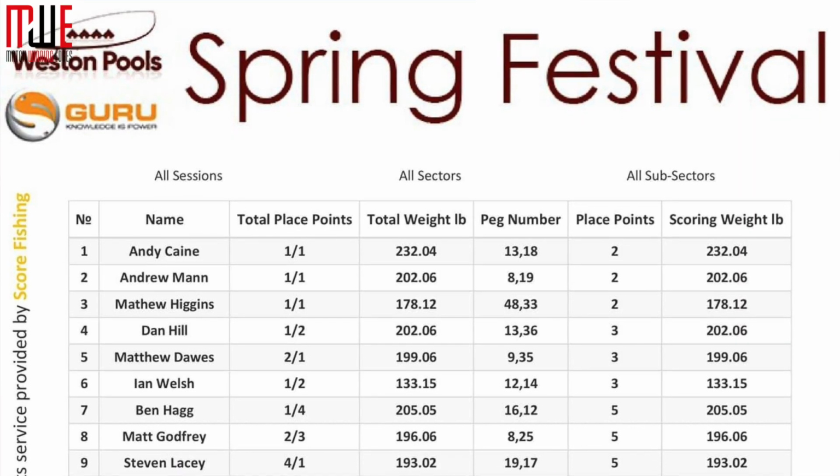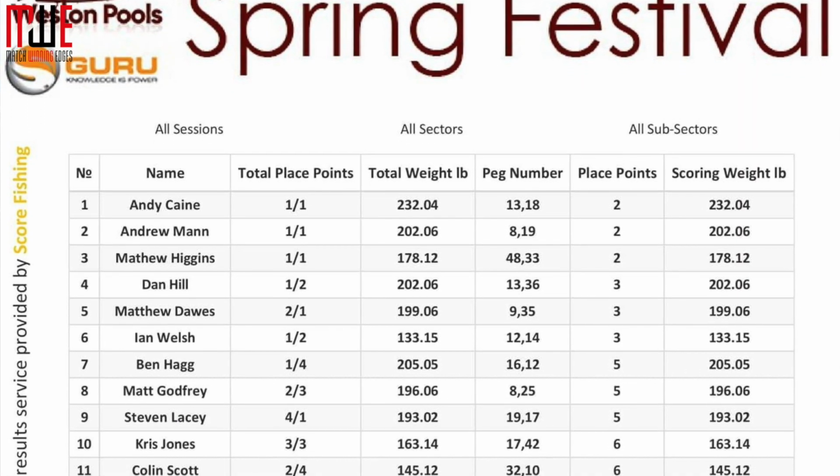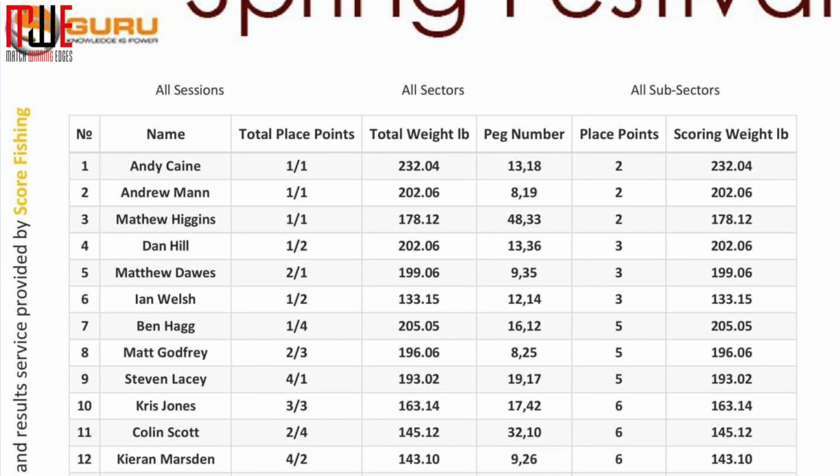So well done, Andy. So overall in the festival I ended up 10th, and they did pay 12, so I did manage to sneak in the overall money, so quite happy with that. I do think I could have done a bit better off the pegs that I drew though. Definitely on 42 canal, should have come second in section.